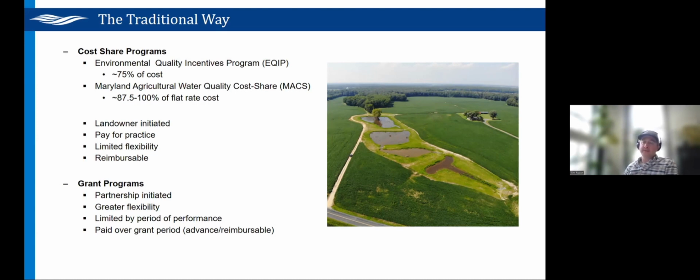And then after that, the fund is dry and you're back to relying on cost share programs, or if you're effective in administering your grant program, hopefully you influenced the state or federal government procedures and you have more funding through a different program that they might administer. But as always, you're limited by that period of performance.